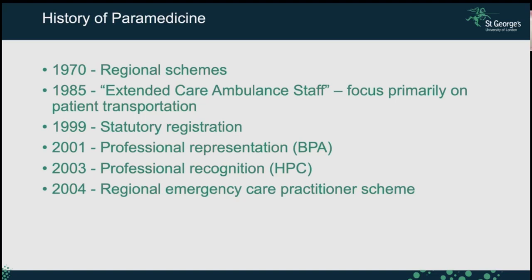In about 1985, we started to get more skills and we focused mainly on patient transportation, but we became more embedded within the healthcare service and started to get more interventions that we could do. Only around the turn of the year 2000 did we get a PIN number and become a registered profession, which is really important for us, but also for patient safety. So we became accountable as paramedics.